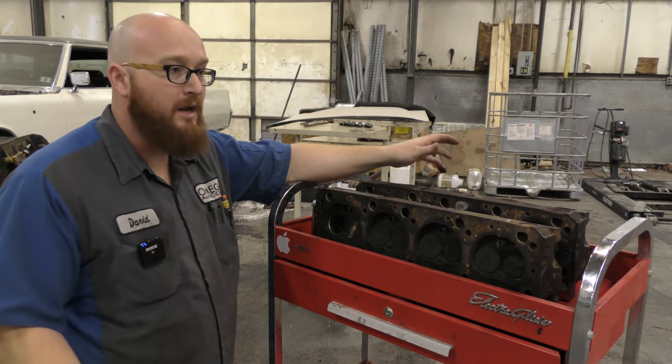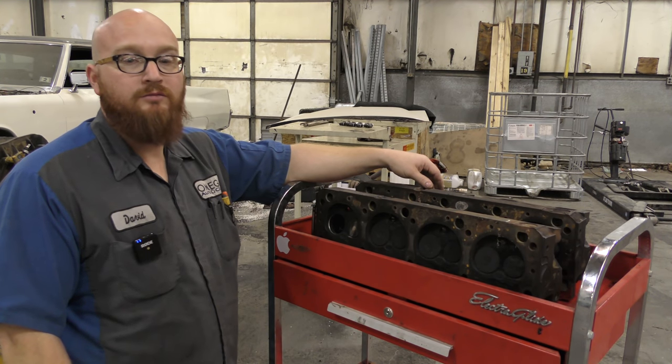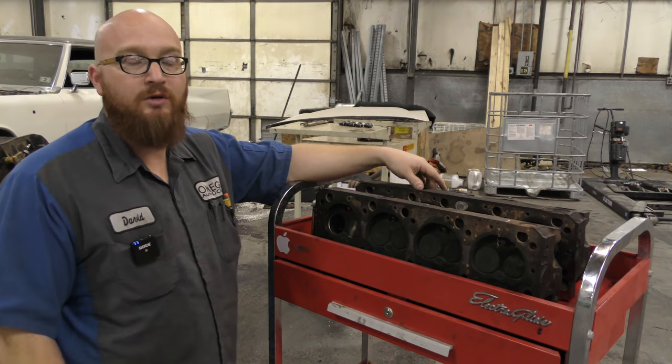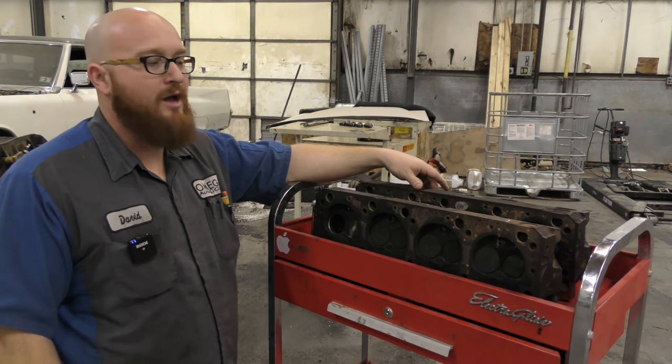Could I cut it and make it work? Yeah, I could. I really don't want to cut that thing up. It's so pretty, it's so nice. The interior is not ripped up. The leather is in excellent shape. It's not a car that I'm going to cut and hack up. It's just not happening, guys.